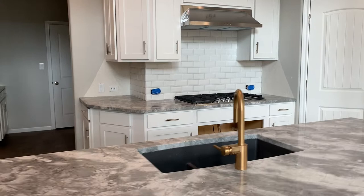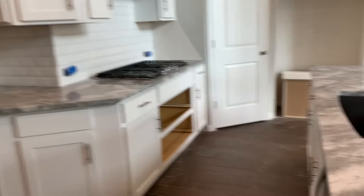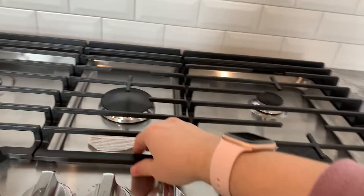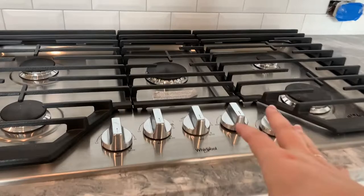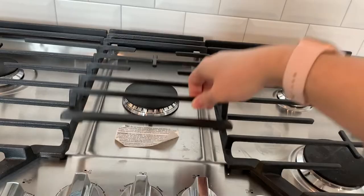So I think we'll do it ourselves. But here's what our range looks like. I don't know if I showed it up close when it was all put together. I really, really like it. I love that all of these lift up so you can easily clean any of the sections. Our range that we have now, you can't get to the middle one without taking off both side pieces, which is ridiculous. And I use the middle one the most, so I always get stuff everywhere.